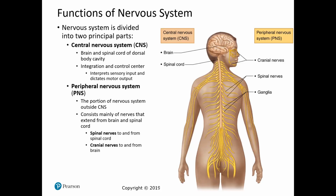The optic nerve is a cranial nerve. The sciatic nerve is a spinal nerve. The optic nerve is part of the peripheral nervous system. It's one of the cranial nerves. The sciatic nerve is also in the peripheral nervous system. It's one of the spinal nerves. I say the optic nerve is a cranial nerve. Yeah, the optic nerve is a cranial nerve. The sciatic nerve is a spinal nerve.